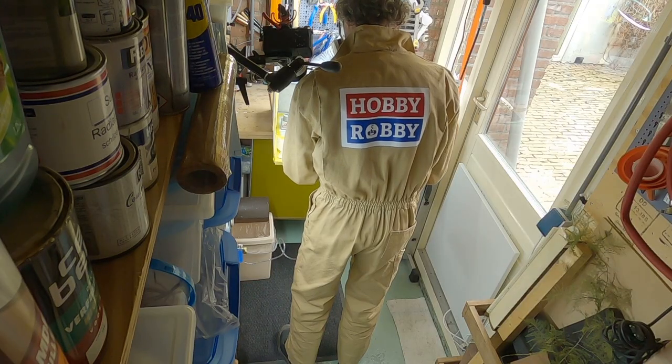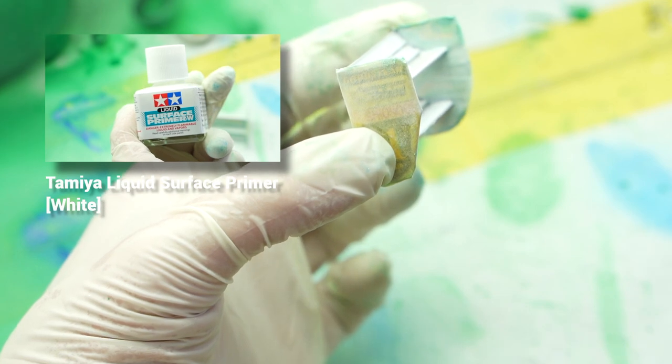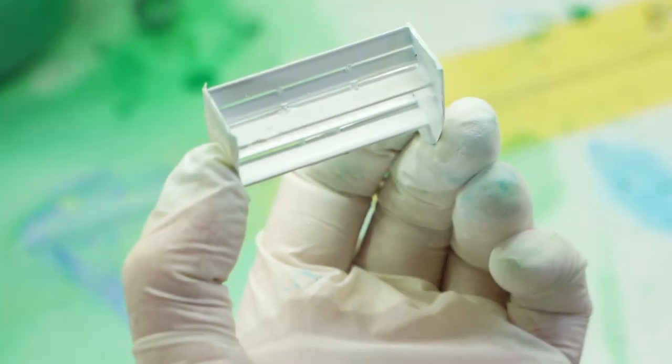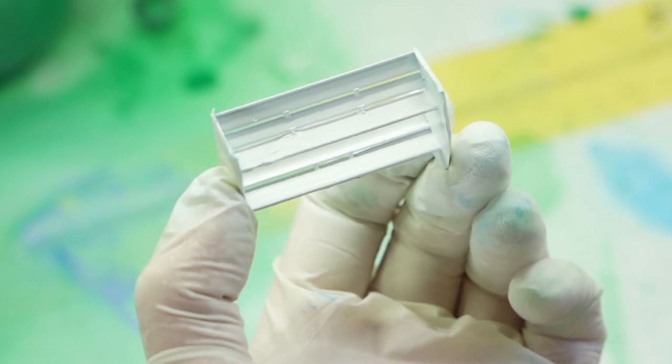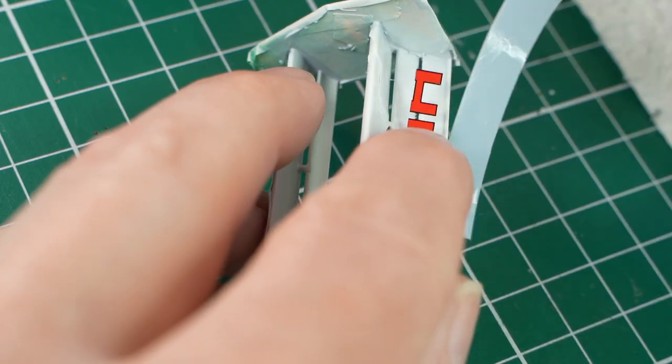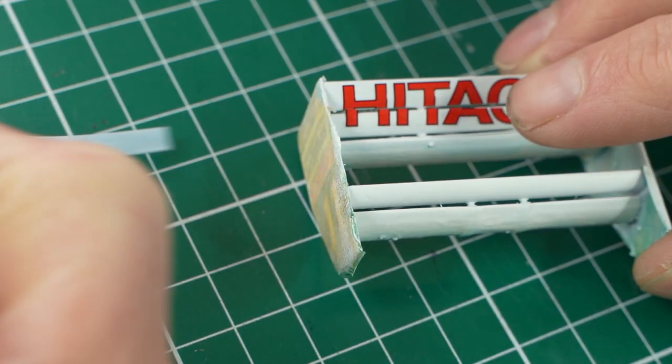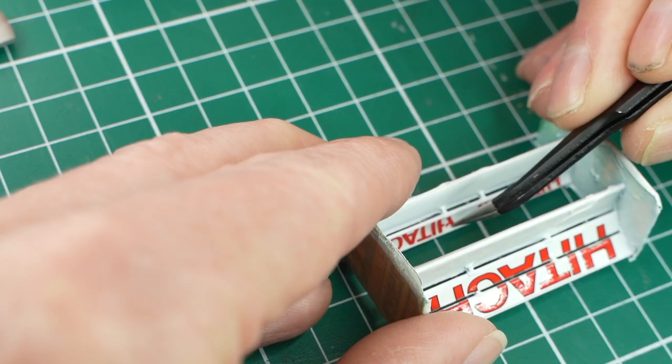After I masked off the wing end plates, it was time to spray paint the horizontal planes of the rear wing white. I used Tamiya liquid surface primer for this, since it has very good covering capabilities. A whole lot of Hitachi decals were applied. These are from the museum collection decal sheet.